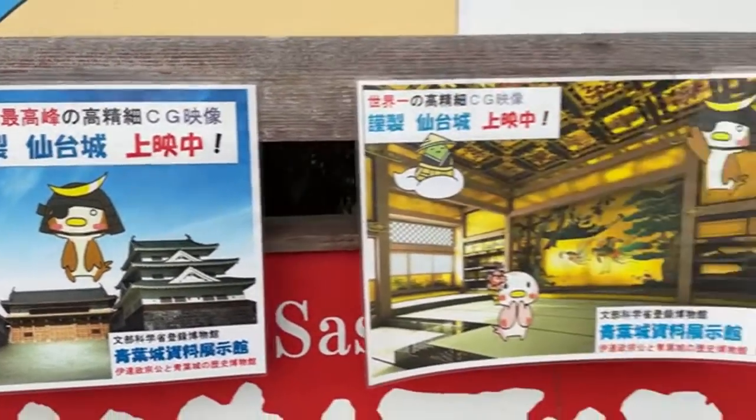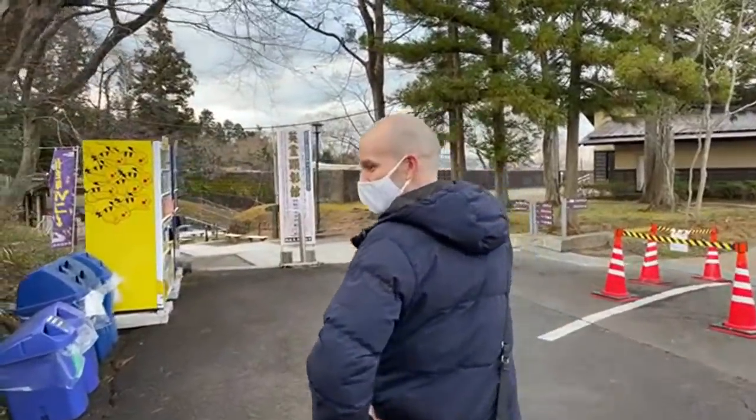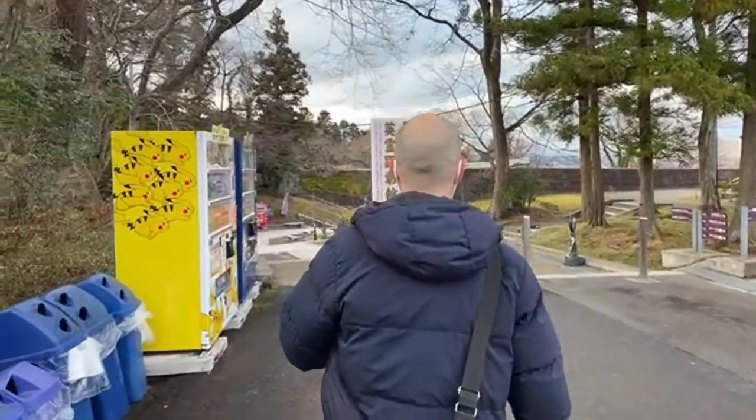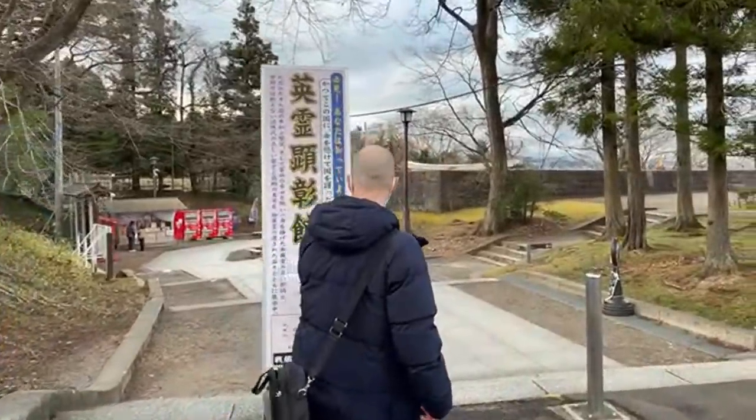They're pretty cute. So here's some of the VR stuff we were mentioning. You'll see some of these. I'll show you where the old gate entrance was. Watch your step over here. We're going to go down some stairs.